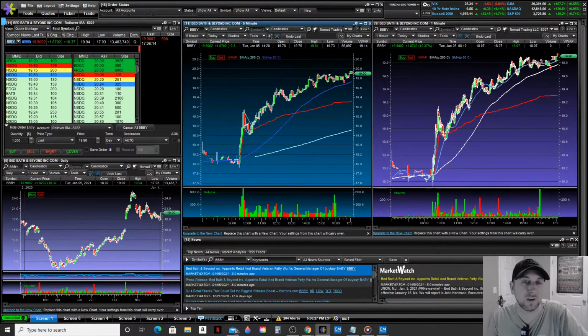But the thing about it is it's not real volatile. You're only talking about a $1 a share move on this entire day. So not real excited about that. It's popping up on the scanners, and it has a decent amount of volume, etc. But not really very volatile. Not something that I would really love because I like to scalp.